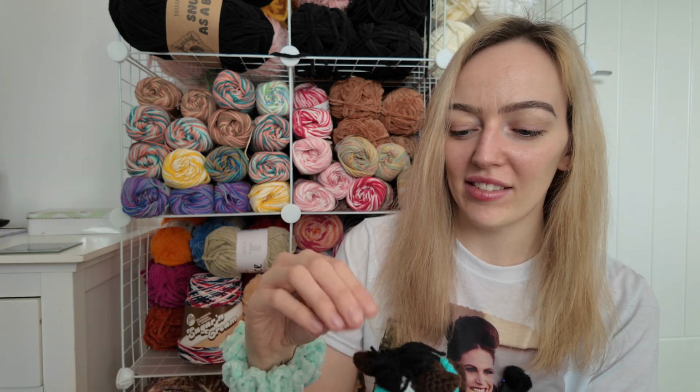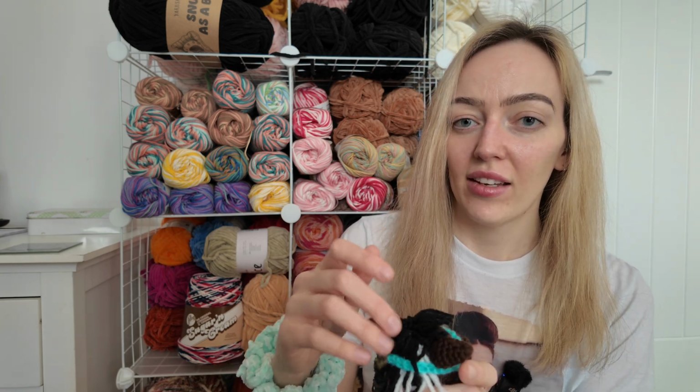Oh, hang on, we need to do a bit of hairstyling. There's a bit of a situation going on. Well, there's a situation going on right here as well, but let's not talk about that.